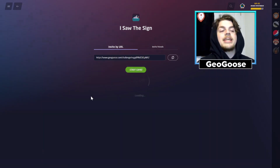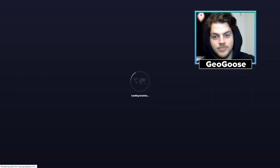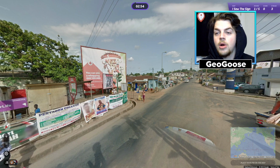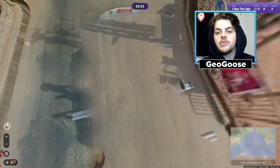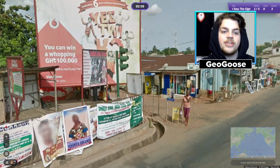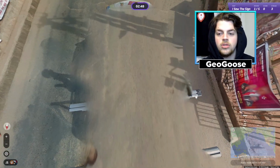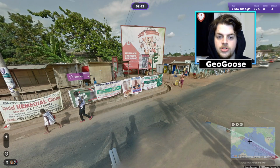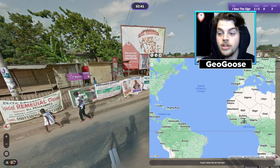So let's get right into this. This map is not easy. Sometimes it's easy, sometimes it's not, but you're always told exactly where you are right off the bat. So immediately, this round here, I know this is Ghana. You see GH, that's the Ghanaian currency. And of course, if you look at the Google car, the black tape on the right front part of the roof rack always shows you're in Ghana. So at the very least, I know the country, which is awesome.